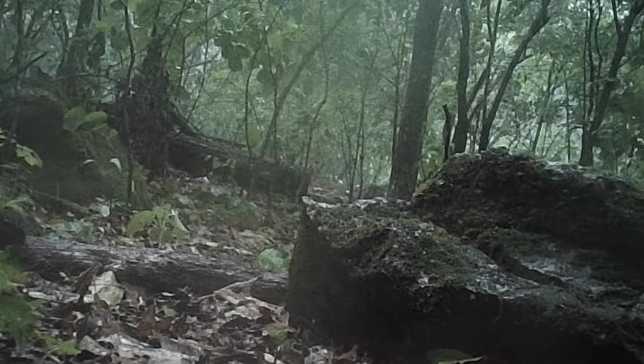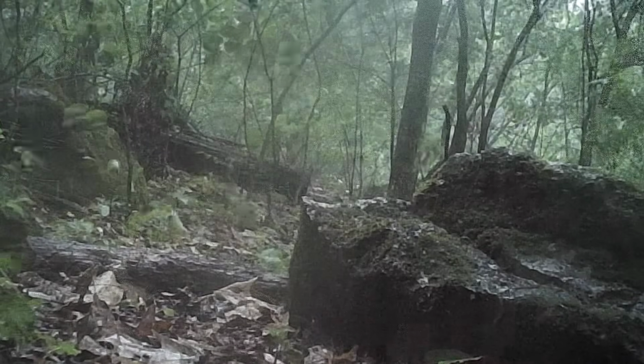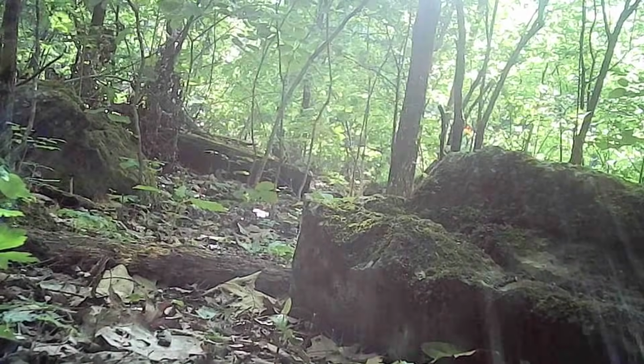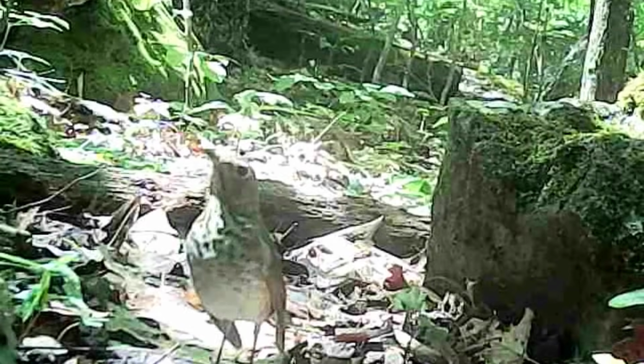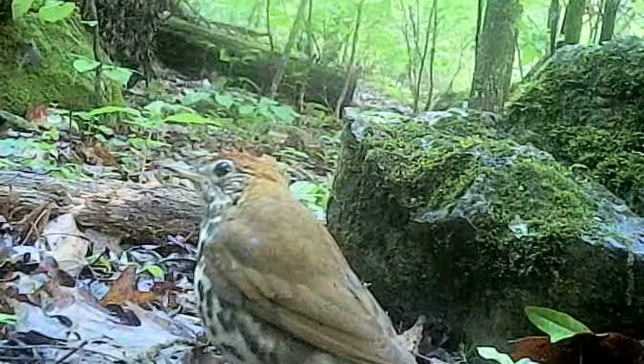Now we had some good rain here. Some good heavy storms, but nothing really serious in this area. But after the storms, animals are out browsing again. And there's old Woody. He got to show off a little bit. He likes the camera.